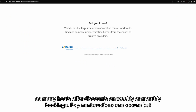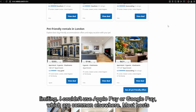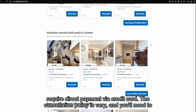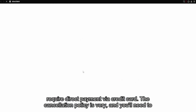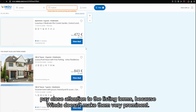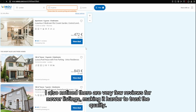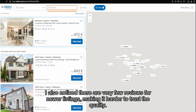Payment options are secure but limited. I couldn't use Apple Pay or Google Pay, which are common elsewhere. Most hosts require direct payment via credit card. The cancellation policies vary, and you'll need to pay close attention to the listing terms because Wimdu doesn't make them very prominent. I also noticed there are very few reviews for newer listings, making it harder to trust the quality.